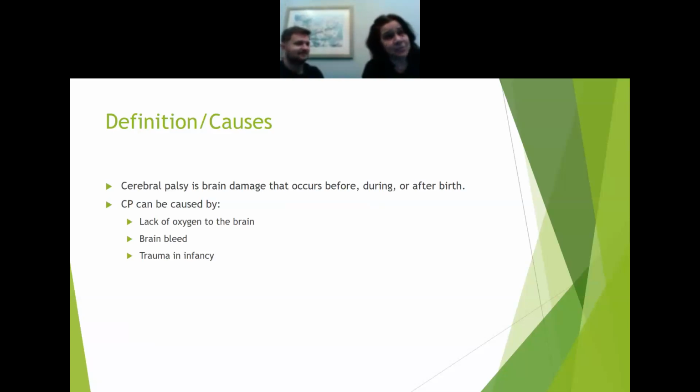So cerebral palsy is brain damage that occurs either before, during, or after birth. There's a few different things that we've listed here that can cause it. Like a lack of oxygen to the brain or a brain bleed that might look similar to a stroke. And then even trauma in infancy, I think it's up to 18 months of age. If they have any kind of trauma, that can be classified as CP, versus later in life, it might be classified more as a traumatic brain injury. Makes sense.